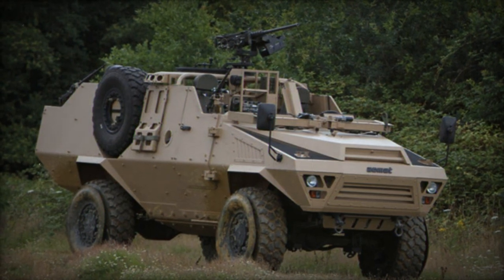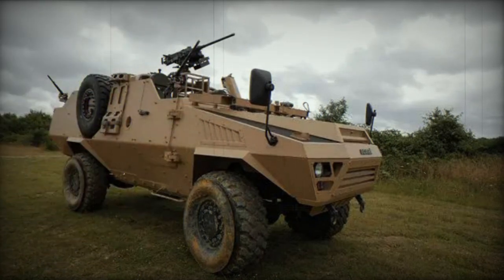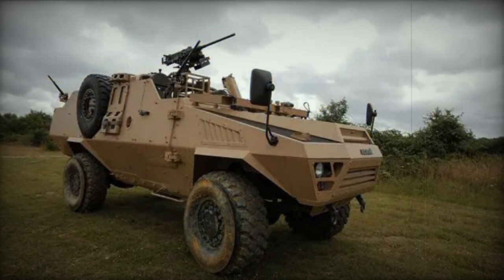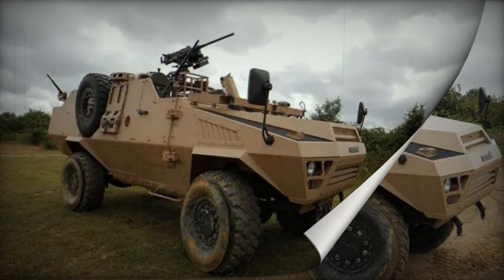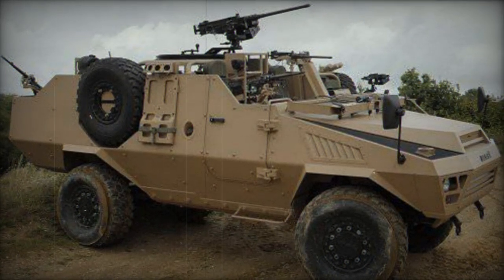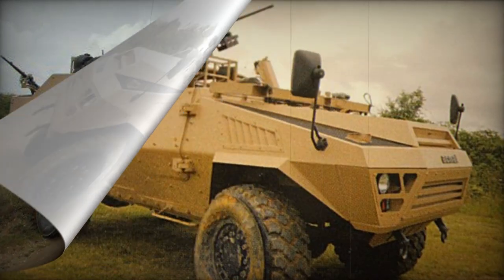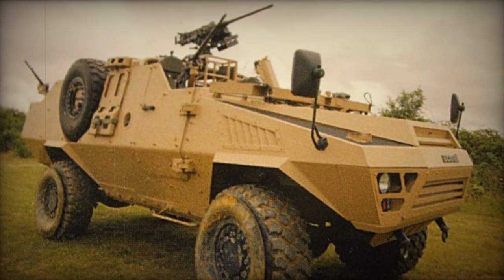The Bastion PATSAS is a version of Acmat Bastion, which in turn is based on VLRA 4x4 utility vehicle. 2 5-liter turbocharged diesel engines are available for the Bastion PATSAS. One of them is developing 180 horsepower and meets Euro 2 emission requirements. The other develops 215 horsepower and meets Euro 5 emission requirements. Engines are mated to 6 or 5 speed manual or automatic gearboxes.